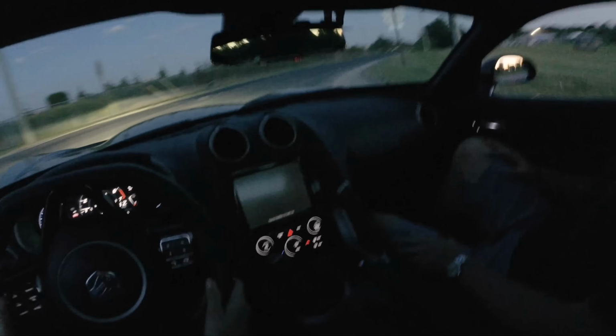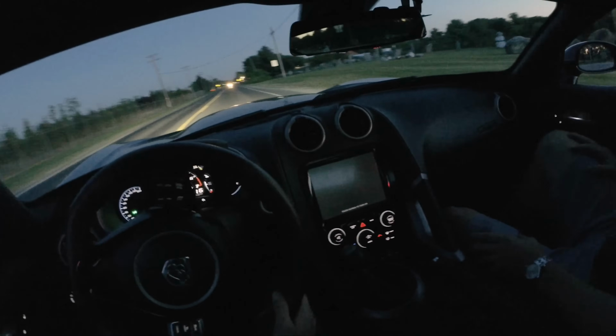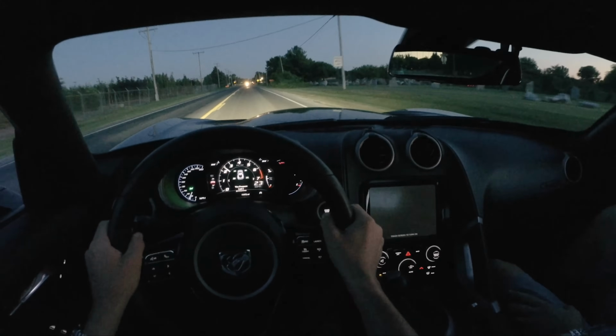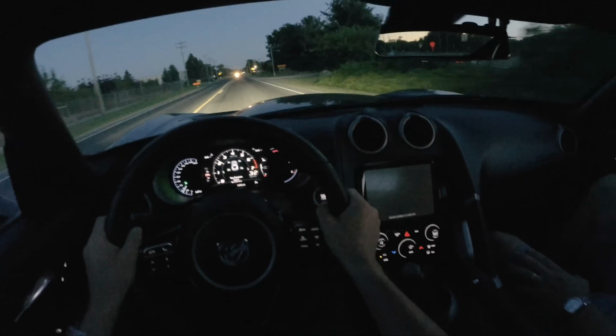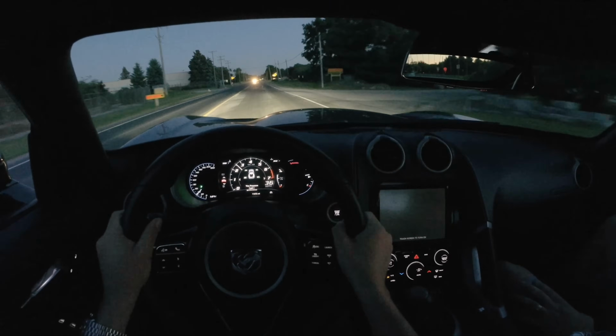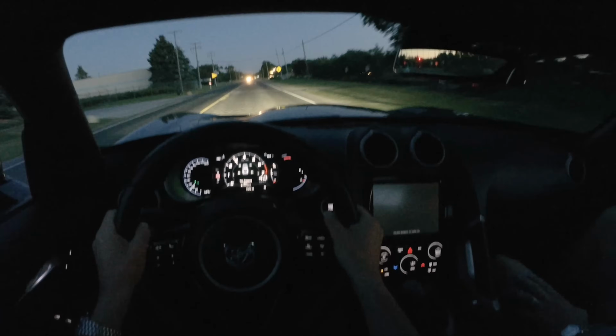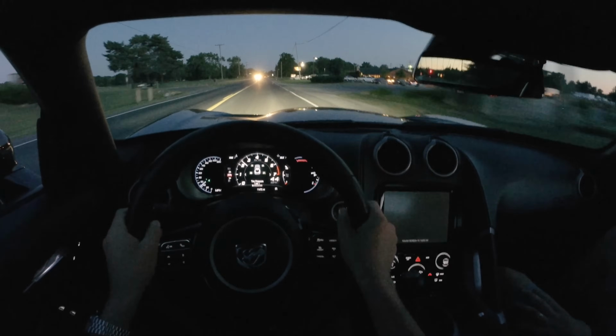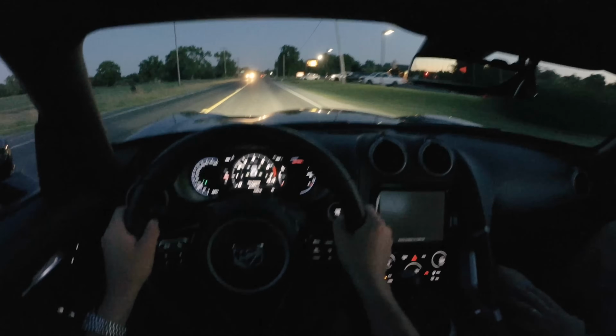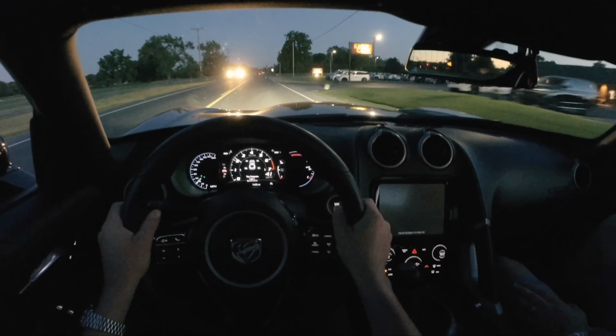Soft spot for the sound, because it reminds me of, like, I grew up with five-cylinder Volvos. This is 2x a five-cylinder Volvo, and then some, but it's just that burble, that V10 warble is so cool, and the power this thing makes is insane. It's just a torque monster.